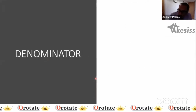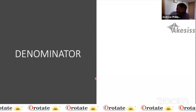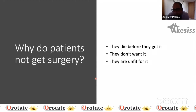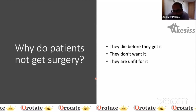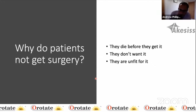But this is the big problem with ultraradical surgery. I'm a strong advocate of ultraradical surgery, but this is a significant issue: the patient denominator in published studies. So why do patients not get surgery? Well, they die before they get surgery, might die before they get chemotherapy in a number of cases. They don't want the surgery, or they're unfit for the surgery.